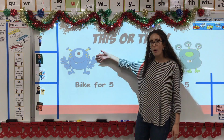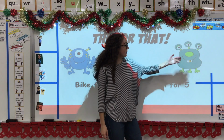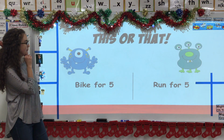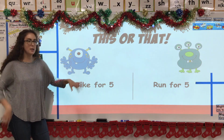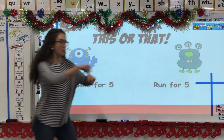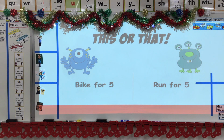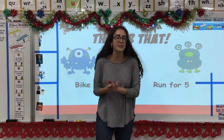Would you rather grow more arms? If so, you're going to bike for 5. Or would you rather grow more feet? If so, you're going to run for 5. What's your pick? I would grow more arms, so I'm going to bike for 5. Are we ready? Here we go. 1, 2, 3, 4, 5. There we go. I was biking on my imaginary bike.